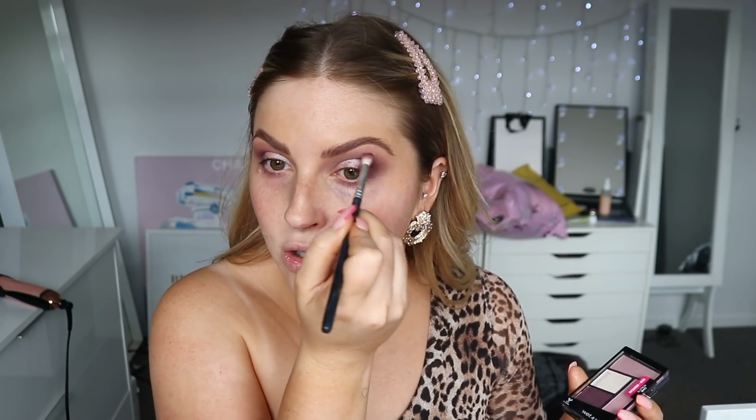And by the way, I forgot to say, this is $2.95. Are you joking? Such good value for money. Even though they may not be comparable to high end, I still think that they're good quality and better than so many other drugstore palettes.